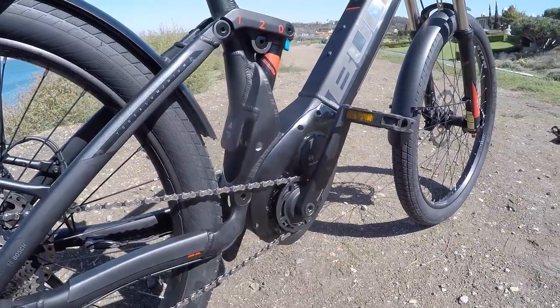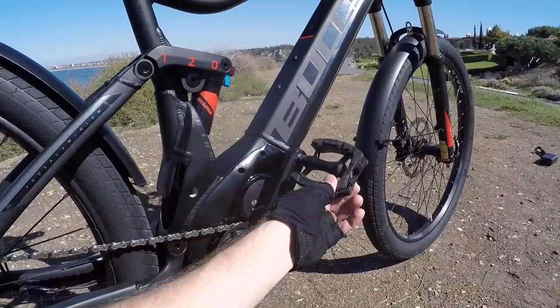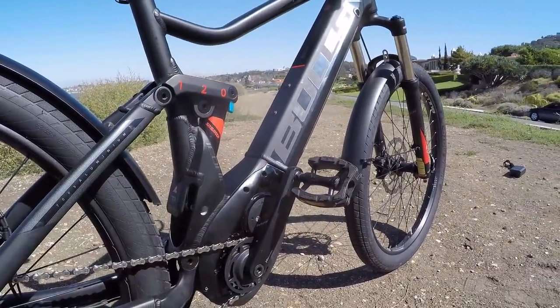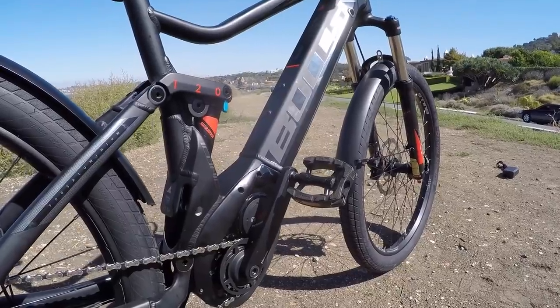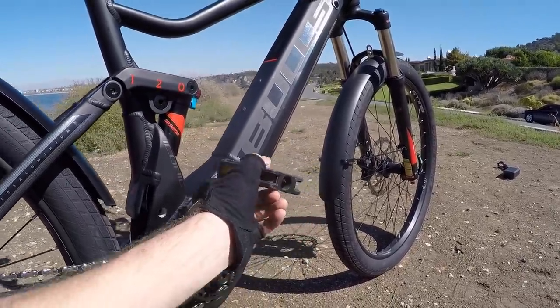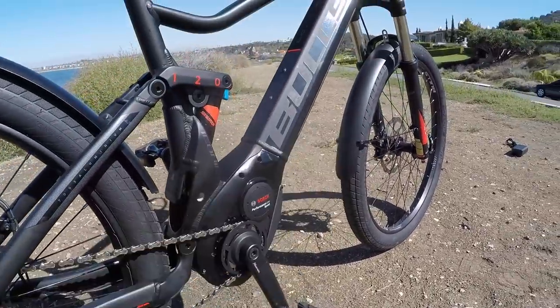165 millimeter crank arms. They might go up to 170 depending on the frame size that you get. And then these pedals, they're Wellgo, decent. A lot of times I've been seeing cage style pedals on some of the other Bulls bikes. That's not the case here. I like the rubber traction, so if you do slip off, maybe you won't cut yourself quite as easily. And again, you might be riding this in rain.